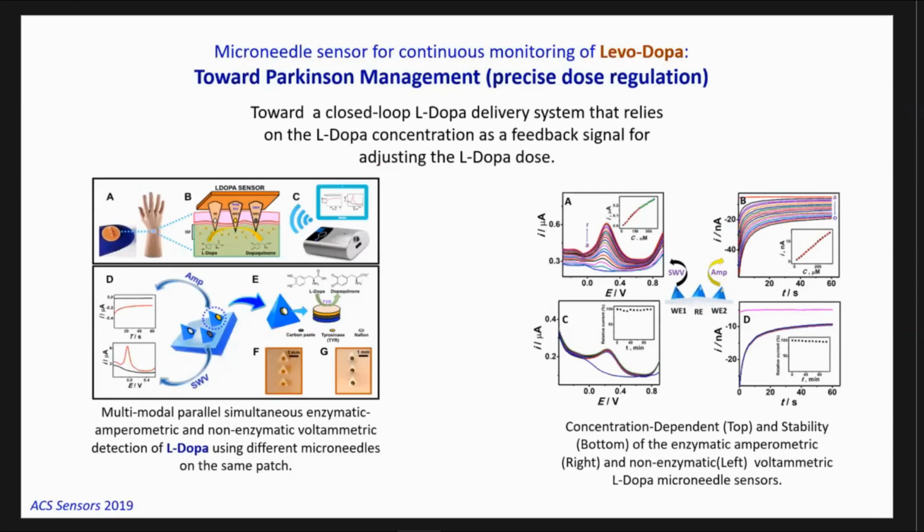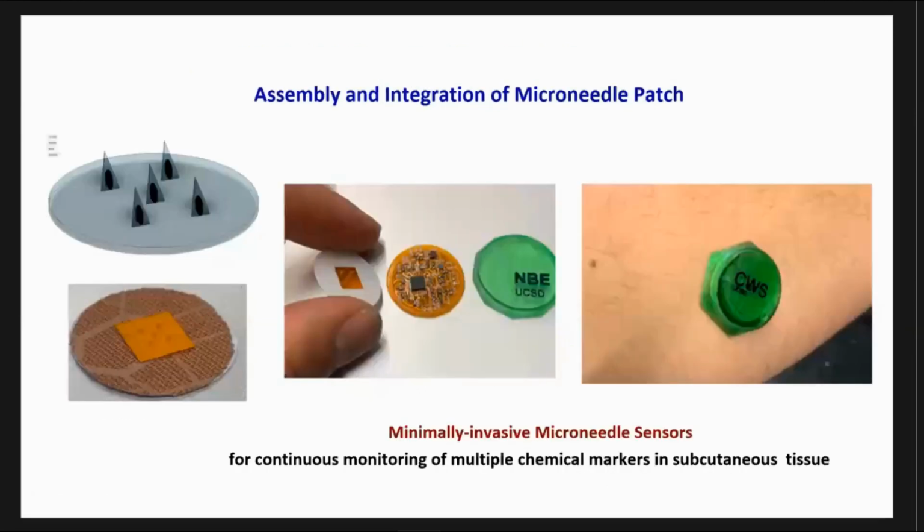You see the stability of the levodopa and the calibration. These are 2 micromolar additions. And this one is the enzymatic one with tyrosinase. We measure the dopaquinone amperometrically, and again, the stability. So here we have multiplexed, when you do both non-enzymatic and enzymatic, down to micromolar level of levodopa. Again, for a closed loop, for optimal dosage of levodopa for Parkinson's patients.